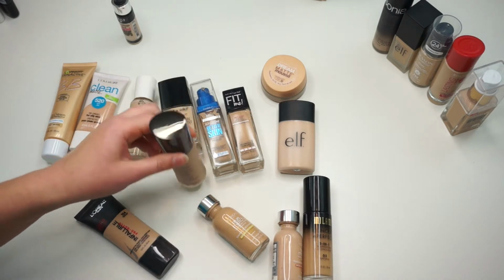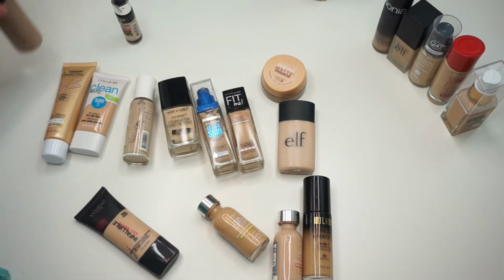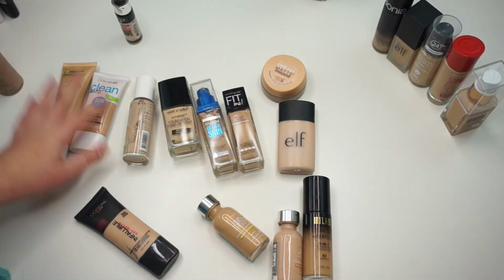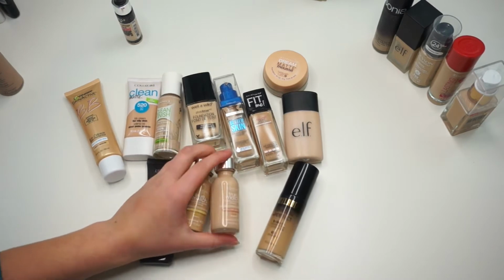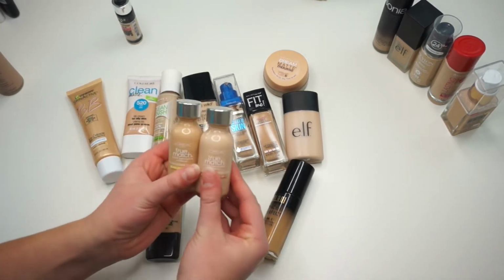I want to try this foundation out because everybody loves it so much, but I cannot wear it because it is so gray. So I'm getting rid of it. Look at that. Proud moment. You guys, I've tried and tried and tried to like this foundation. I can never like this foundation.